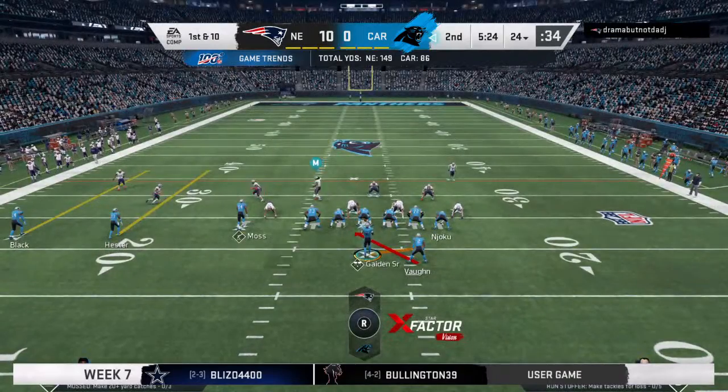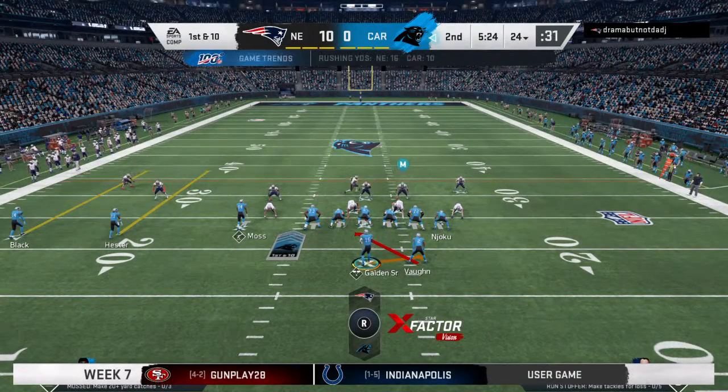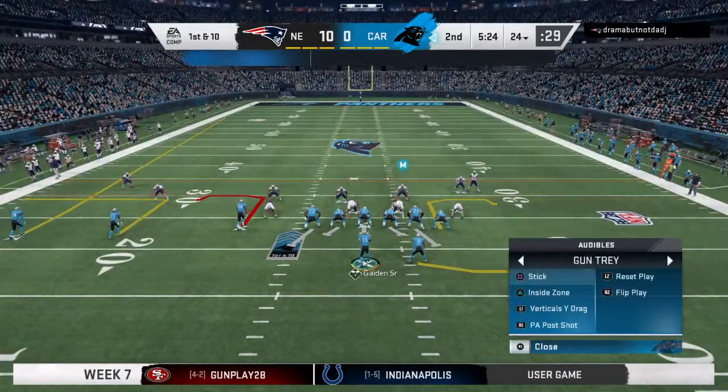The Panthers out there and ready to begin their next drive. And the results for them have not been strong to this point. 2 drives have ended in a turnover and then a punt.